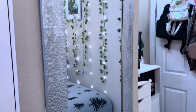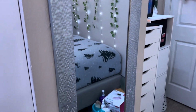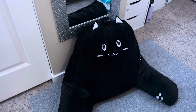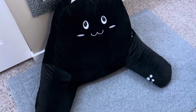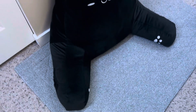Okay, so I got this mirror from, I think, Marshalls or Burlington. And it's just a full body mirror. And I have my, I forgot what this thing is called, teddy bear. And I got this from Amazon. Carpet I got from Amazon, I think. No, Wayfair. I got this carpet from Wayfair, I think. If I remember, I'll just have it on the screen or something.